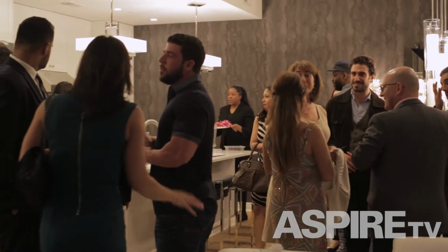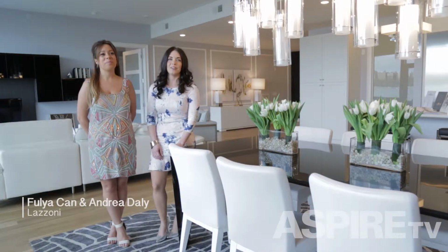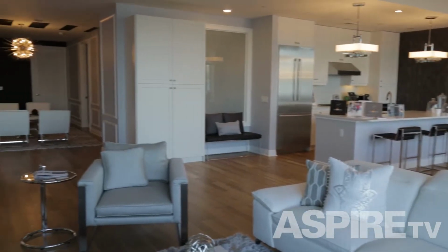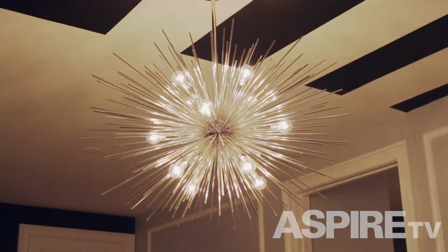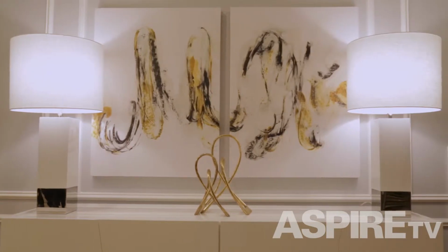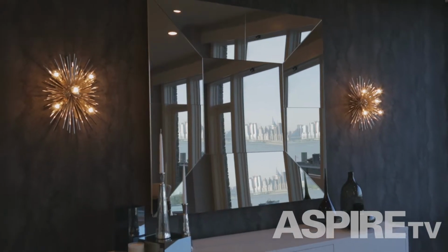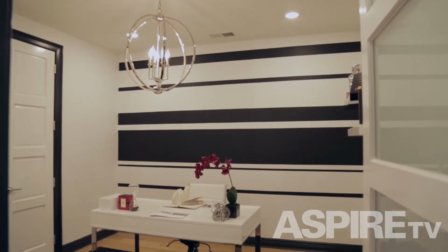Of course, the view was number one for us. Very beautiful, the architecture, very contemporary, modern building. It was the main key factor behind everything, our sleek designs, our color scheme, the New York City skyline view. It just really incorporates with everything that we have done in here.